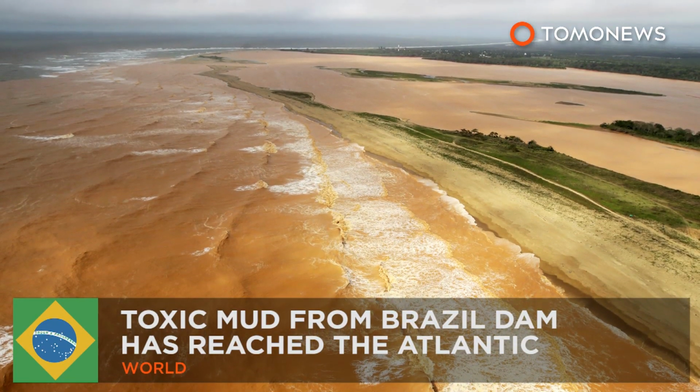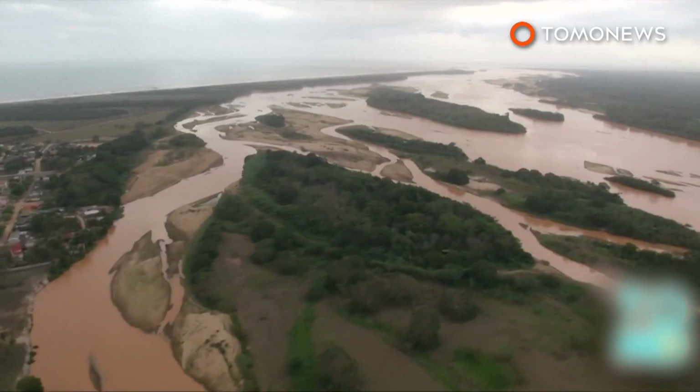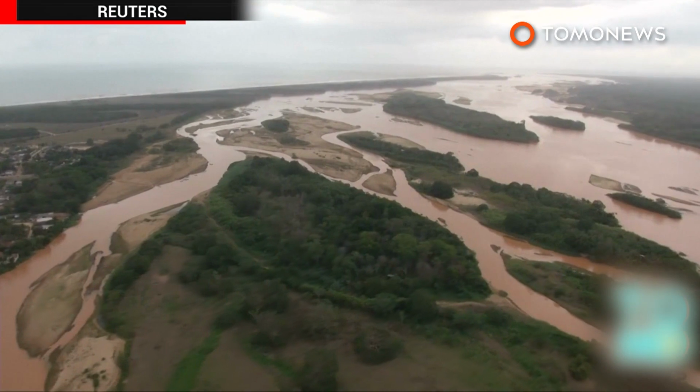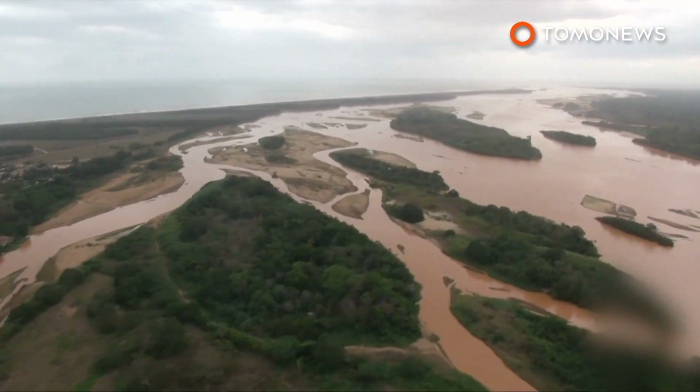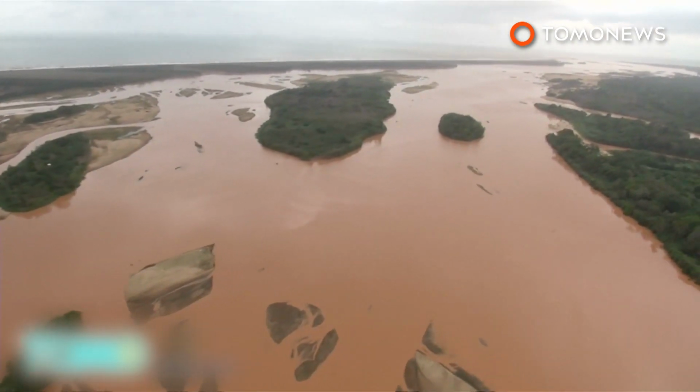Toxic mud flowing from a collapsed dam in Brazil has reached the Atlantic Ocean. Toxic mud from a collapsed iron mine dam in Brazil that's traveled more than 500 kilometers down the Rio Doce River has reached the Atlantic Ocean.